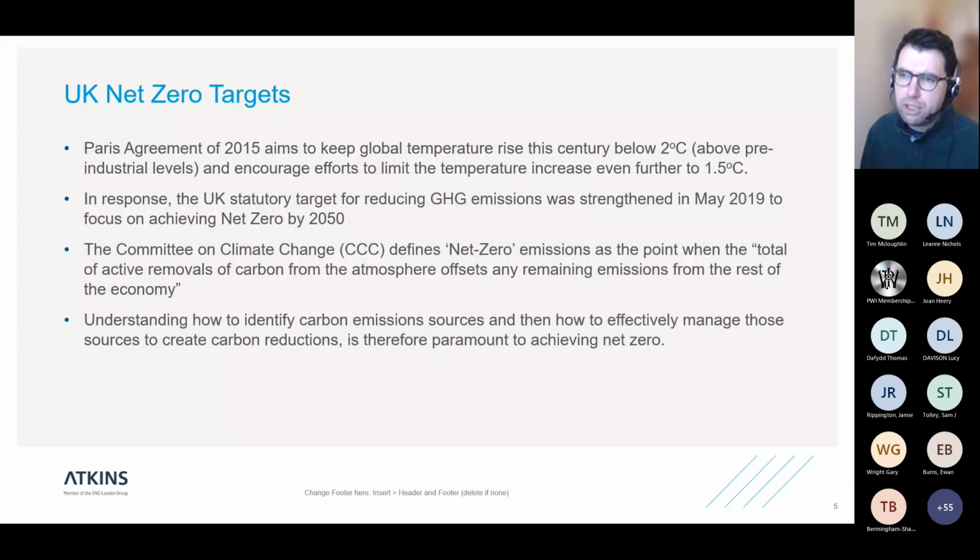So a bit of background on UK net zero targets. The Paris Agreement of 2015 aims to keep global temperature rise this century below 2 degrees C above pre-industrial levels, and encourage efforts to limit temperature increase even further to 1.5 degrees C if possible. And I think last time I checked, we were on track for about 2.7 degrees of warming, so we still have a long way to go to meet those targets.